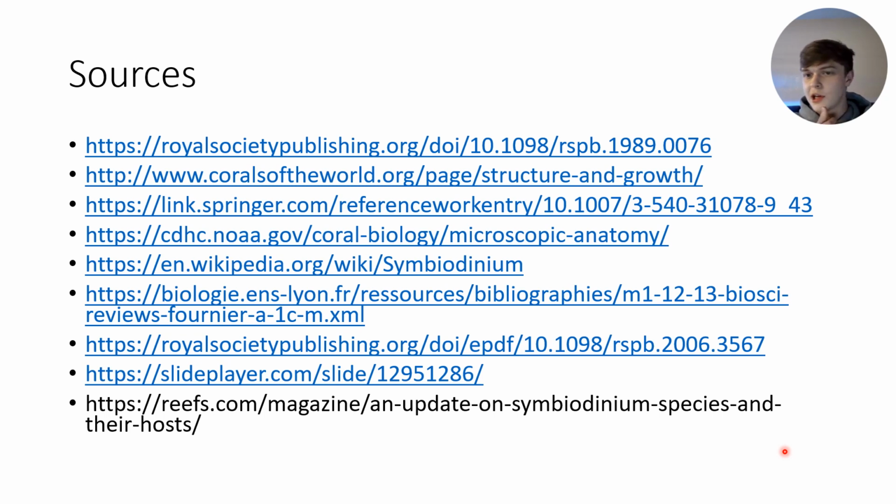I'm probably going to be talking about the microbiology of coral, so going into the beneficial partners, the pathogenic ones, things like that more so in the future. But I'm open to water chemistry or doing things like that as well.